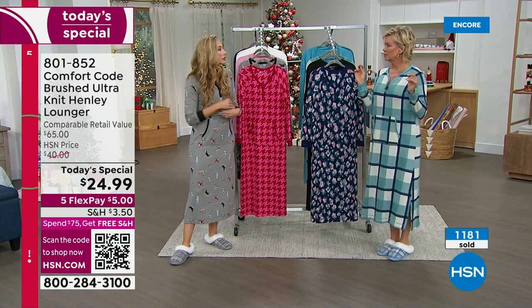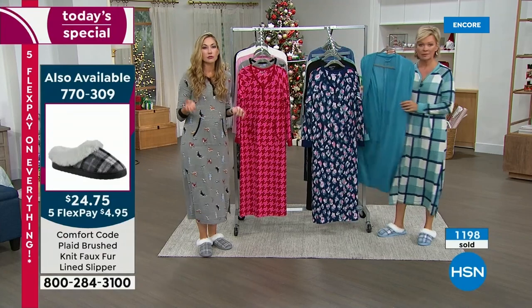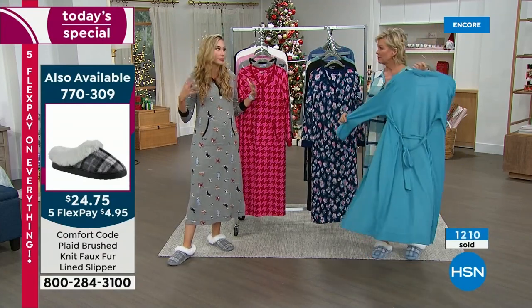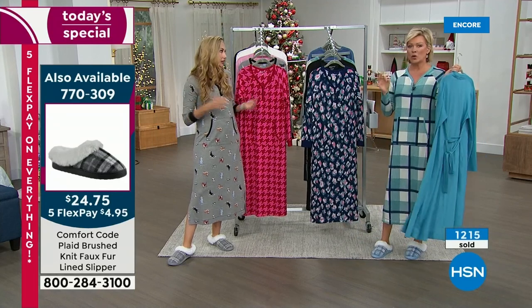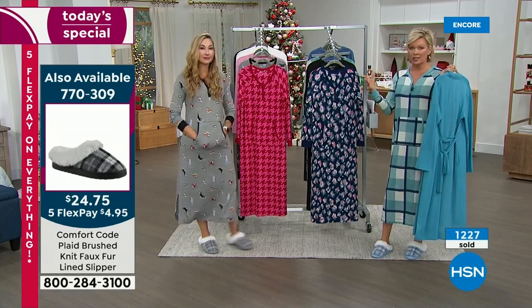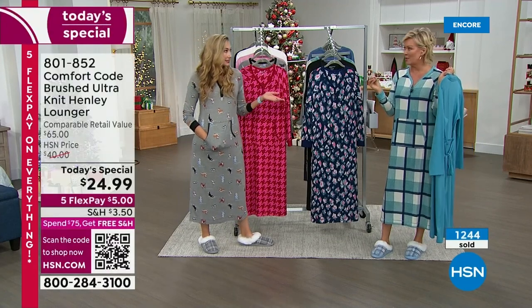And it's also something you can layer. So we have those great robes that I know we'll talk about soon. You can easily throw a robe or a wrap or something on top, and you don't feel so stifled by lots and lots of fabric. This is a great gauge knit for the colder weather, certainly, but it's also not going to be just exclusive to the coldest days of the year either.